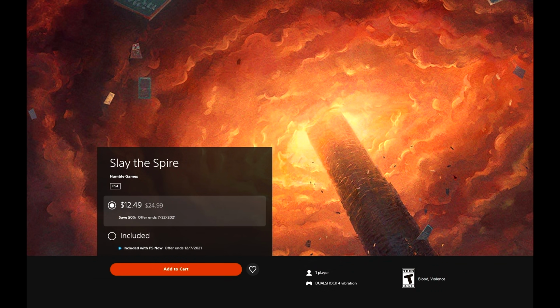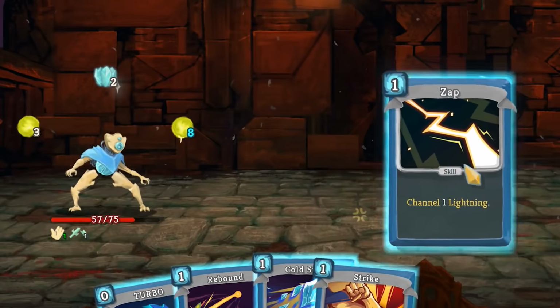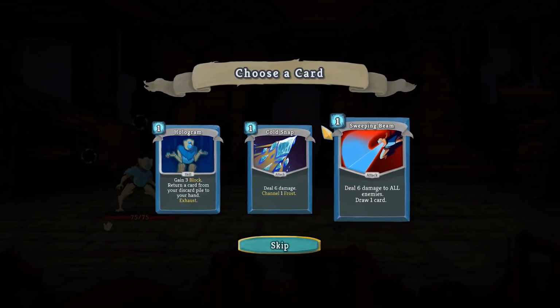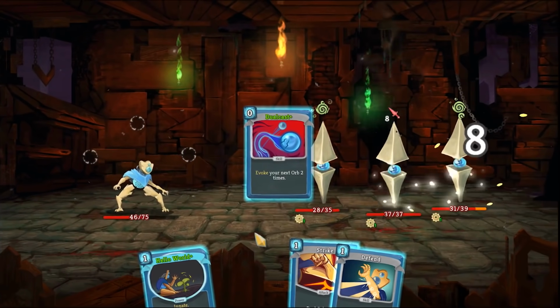I like my card games. I was a big fan of Hearthstone for a while. I played Yu-Gi-Oh! back in the day. Slay the Spire is a little bit different of an experience as it combines a roguelike and a card game all into one. And initially when I heard about this game, I was like, yo, this is a meme. There's no way this is a good game.